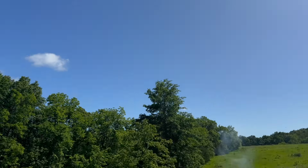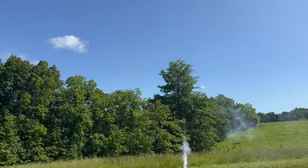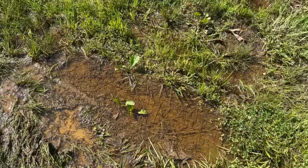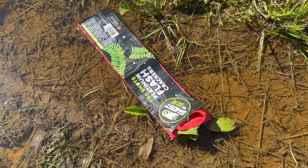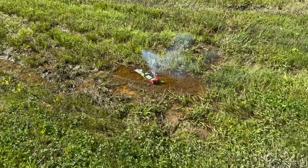Oh, yeah. Those are good candles. I might instantly regret this, but I had to do it. When I see standing water like this, I got to light some firecrackers. Here we go. Some firecrackers and some mud water.